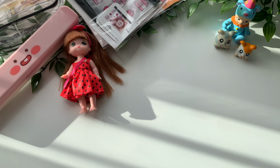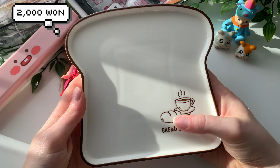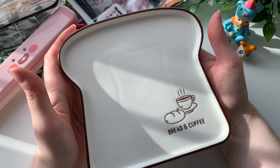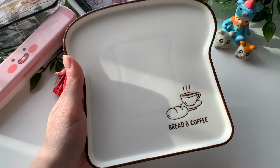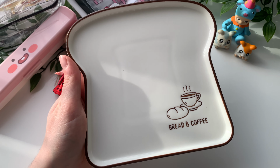Last but not least, my absolute favorite item, this plate that's shaped like a slice of bread with a little bread and coffee illustration. Guys, you don't understand. I bought this back in 2022. Was so happy. Then on the way to the airport, my suitcase fell over, and when I looked in my bag, not even thinking much later, I found my plate smashed to pieces. I was devastated. Then I was back in Korea two times since then, couldn't find the plate.